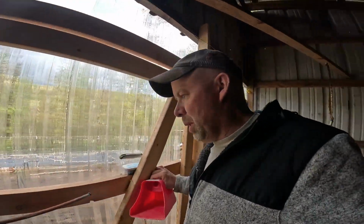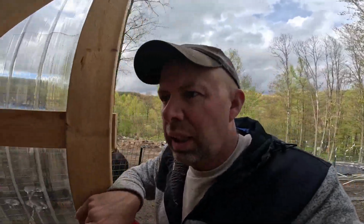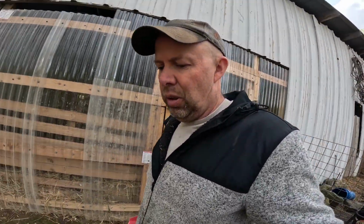Gave Stewie his grain, but he's out. Or not Stewie, Whopper Jr. I gave him his grain, but he's out in pasture right now, so I'll have to wait and see whenever he's ready to come in.